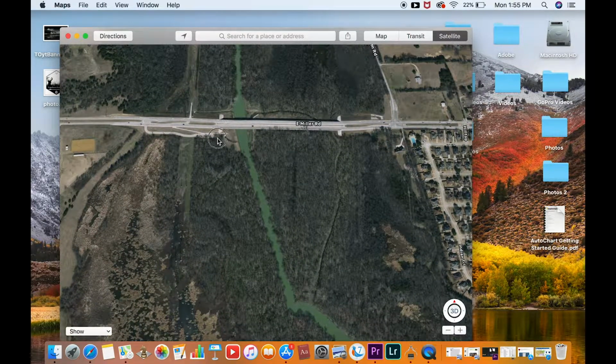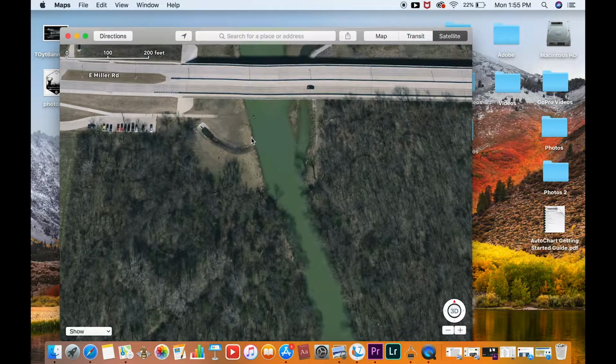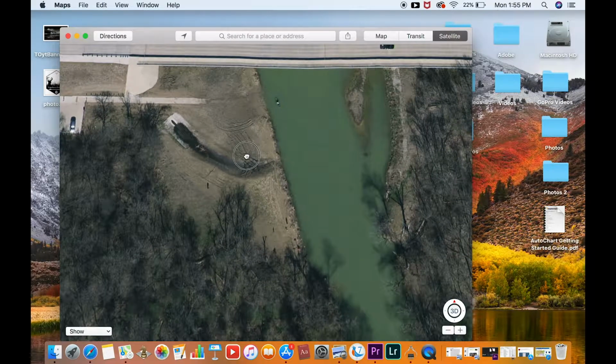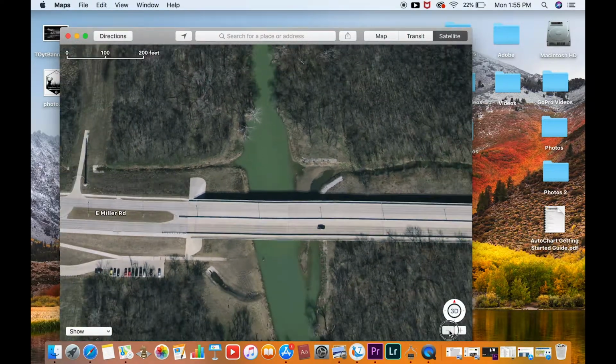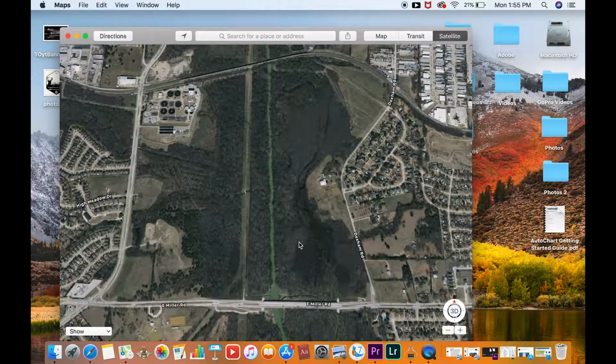You see right here, there's a little pull off with a little parking lot, and there's even a boat right here. So it's obvious, and you can even see people fishing on this map. It's obvious that that's a fishing spot. So if I was just looking for a spot to start off, that'd be something great.